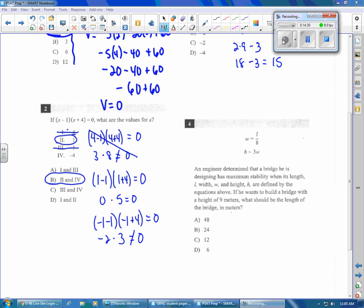Sorry, I had to look at my hard copy because on the video it looks like that's H minus 3, and I did not think that was correct, and I was very confused for a moment. So my height is 9 meters. This is H equals 3W. So I can figure out my width by substituting in the 9 for the H there. So 9 equals 3 times the width. To get my width all by itself, I'm going to divide both sides of the equation by 3. So my width is going to equal 3.